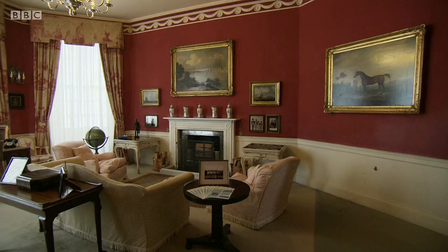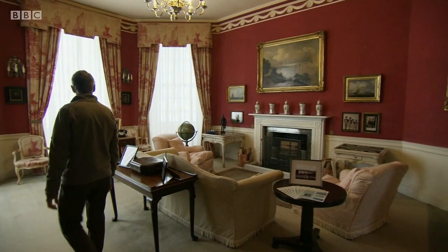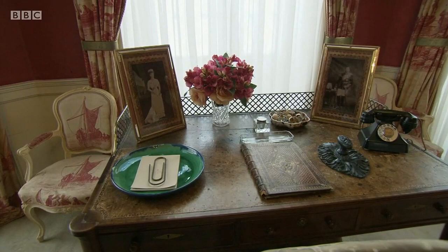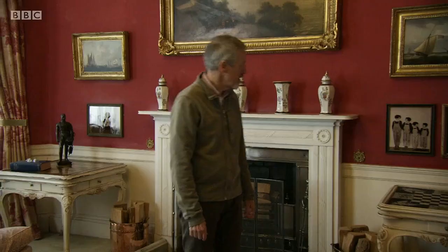There's no spirit. And a way to experience this spirit for the Trust is free flow, where you can walk around unguided at your own pace. It's not just a house for connoisseurs. It's also a house for nosy parkers.